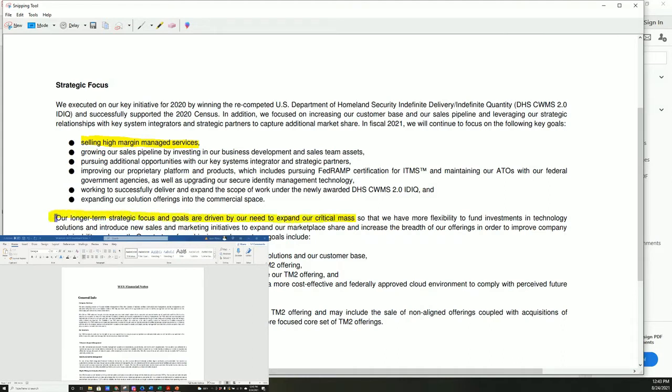Longer-term strategic focus and goals are driven by our need to expand our critical mass. What does that mean? Why am I highlighting it? What that means in a real-world sense is they want to expand their capabilities so they can do more sales and marketing. It also means for government contractors that they may be looking to acquire businesses that have access to other contract vehicles that they want to expand on or work on. It also says to expand our marketplace share and increase the breadth of our offerings, to improve company sustainability and growth. So they're looking to diversify.